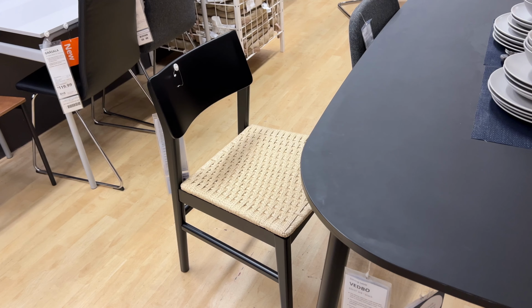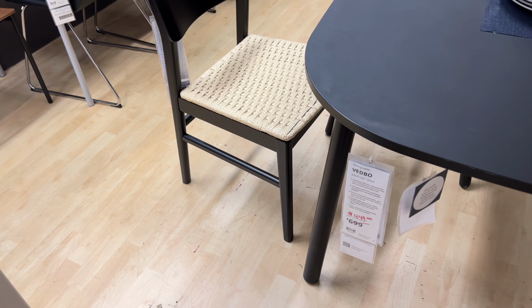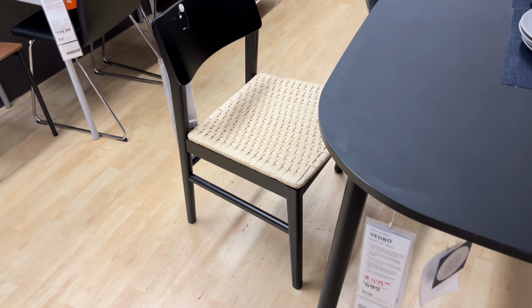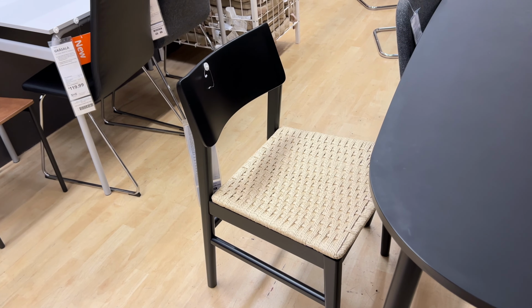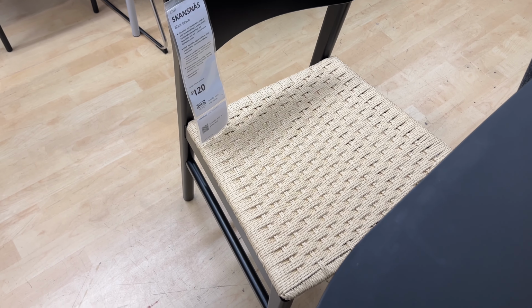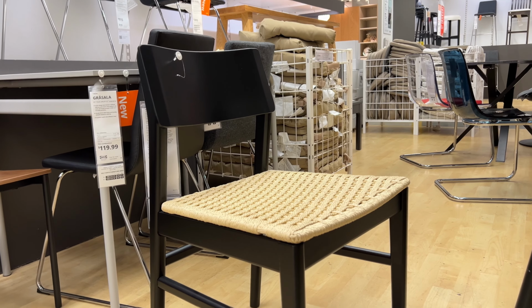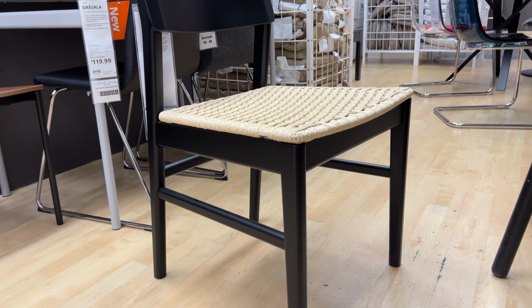All right, now the next thing that I had to go and see in person were these chairs, because I thought that they were so cute. I really like the natural material in the seating area, but would I buy it for myself or a client? Probably not. It didn't feel the sturdiest and it had a decent price point.